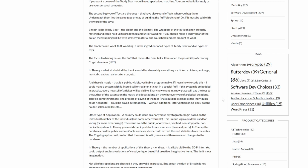And with such unique applications that integrate with the blockchain, a country could issue an anonymous cryptographic login based on the individual numbers. Such tools could also be used for voting.